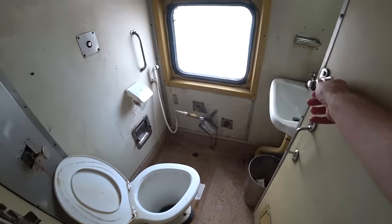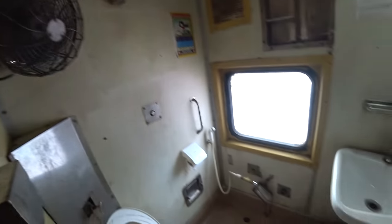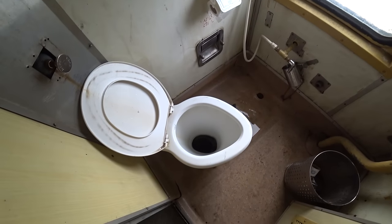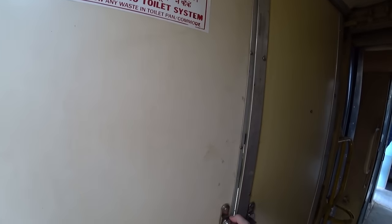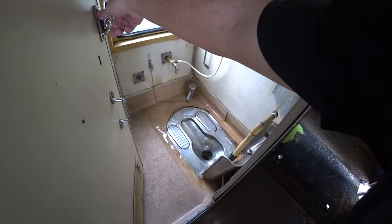Right, so we've got a decent Western toilet. I say decent, but it's all right. I'm not gonna sing its praises, so it's stinky. But it's a Western toilet, and it looks like the waste door is just straight onto the track. And what have we got on this side? This is the squat toilet, I'm guessing. There we go, so we'll use the squat toilet.